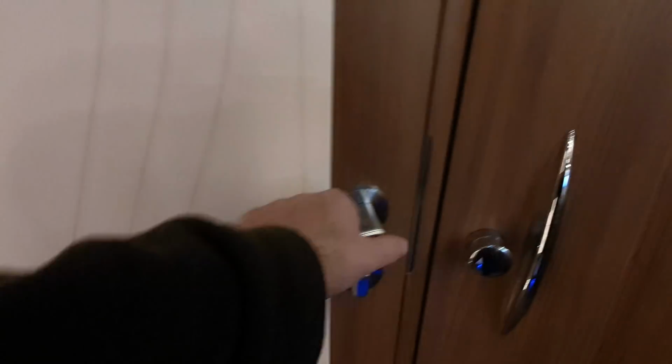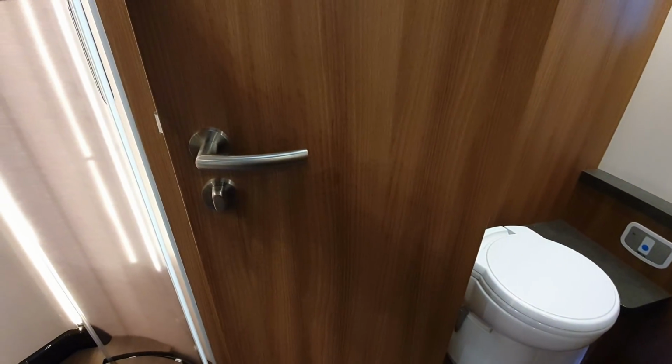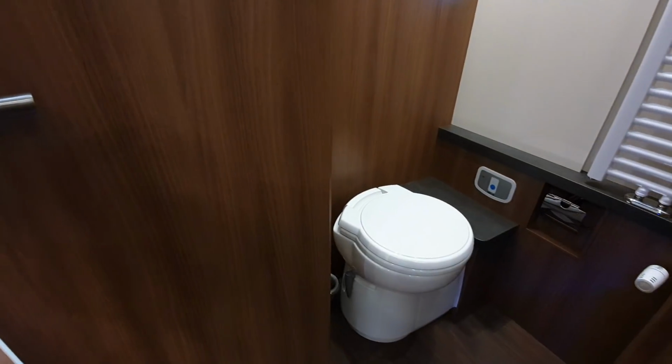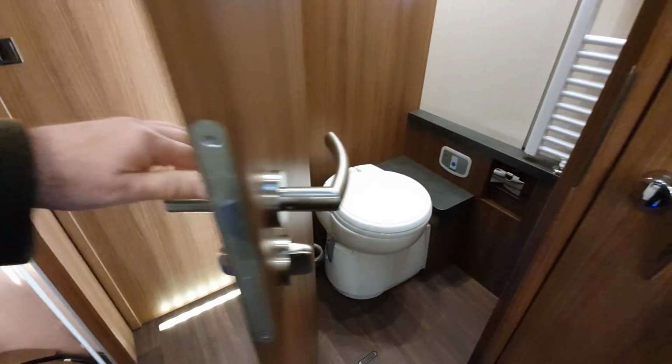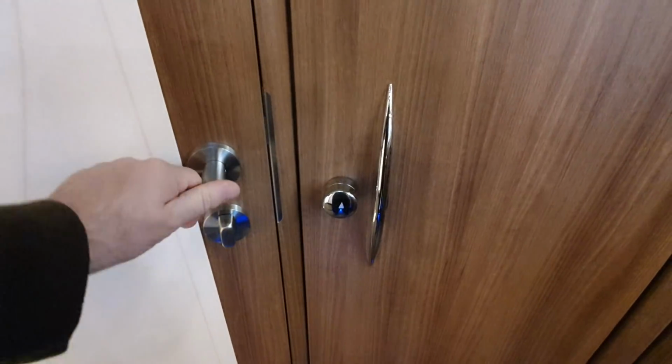There you go. But I'll lock myself from inside from here. Now, this door situation here might be a bit easier than the one that's often the case where you shut the door like this, just for the reason that you don't have to close more doors when using the toilet at night. You only have to close one door, not two. Should you close the door at all, that is.